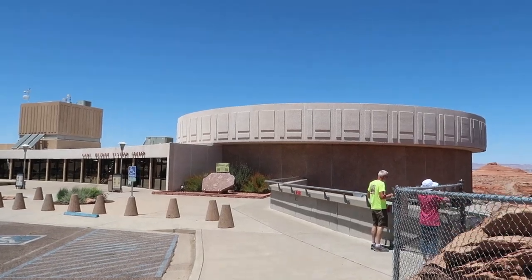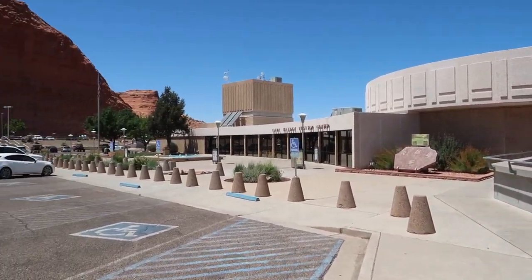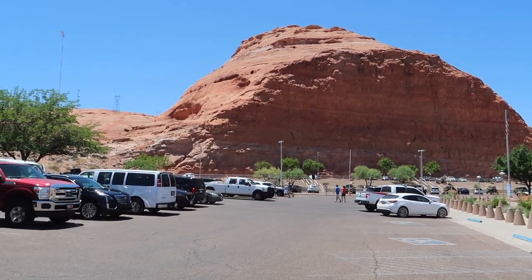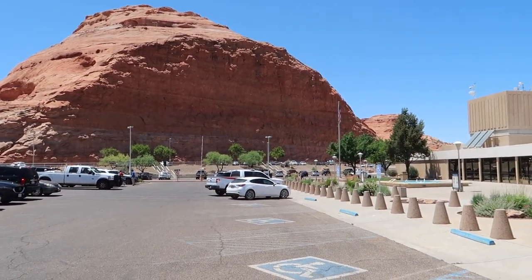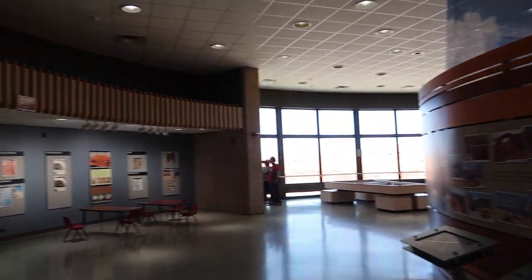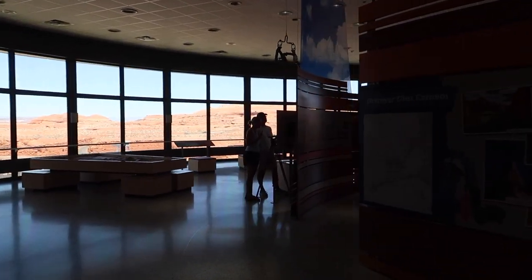Just to the left of the dam is the visitor center, which we're about to go in right now and check out. And just to the left of that, look at this massive rock. It's so huge. Gives a nice scale to everything around it. You can see by the size of it how tiny the cars look next to it. Cool. Kind of got a museum feel to it.